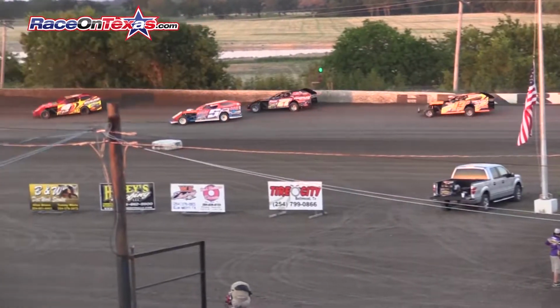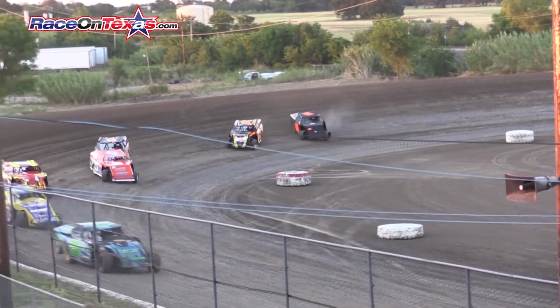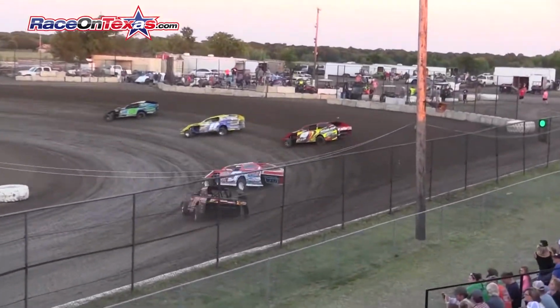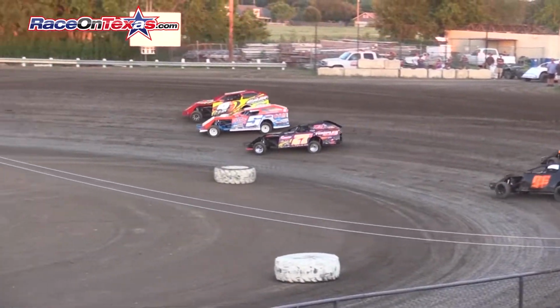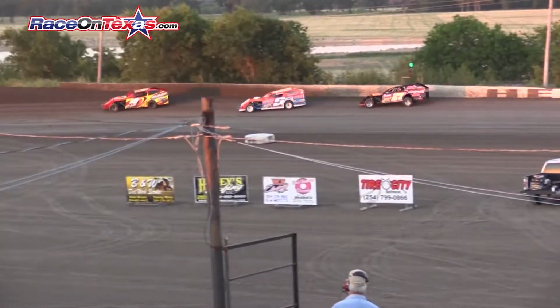Johnny Sheets and David Good Sr. almost traded some paint there. Got real close, inches to spare. Everybody's car wicked. Hitting a tight spot, car grabs and jerks right, hits the loose spot, kicks it sideways. They're all over the place here in your second heat of the night.